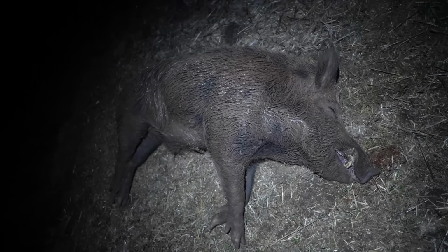He's a tusky fella. He's been in the water too. He's a pretty solid pig.